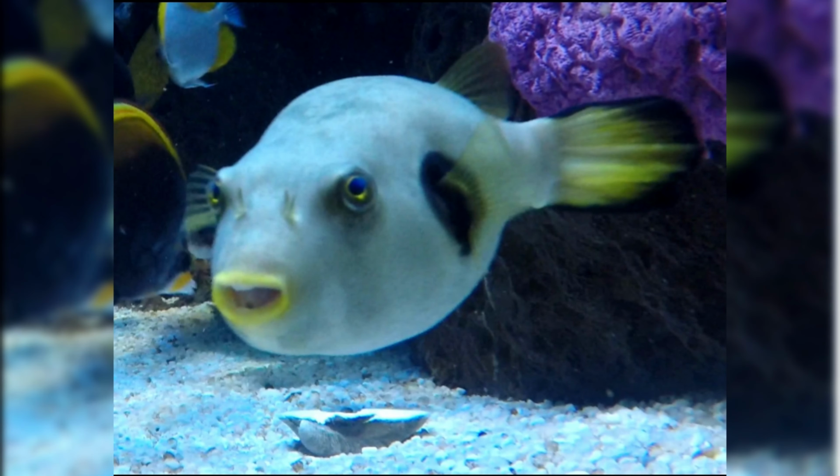A lot of times they have teeth that need to be filed down over time, and offering them crabs with those hard shells, or even hermit crabs with those shells intact, offers a great way to do that without you having to worry about trimming down their teeth. So consider getting some live crabs to offer your pufferfish or even those triggers.